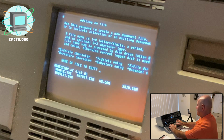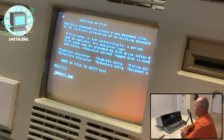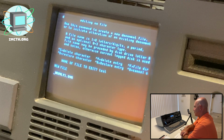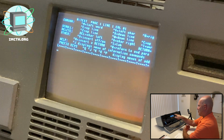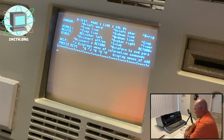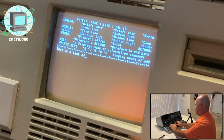Name a file to edit, let's call this test. New file, it sees there's no file there. And then it tells me on top what are the things that we can do with it. Down, up, left, display, and we are in a word processor. This is a test of the Osborne.